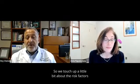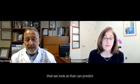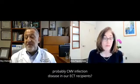Yeah, absolutely. So we touched a little bit on the risk factors for CMV infection. Let's start with the hematopoietic cell transplant recipient. What do you think will be the main risk factors that we look at that can predict CMV infection and disease in our HCT recipients?